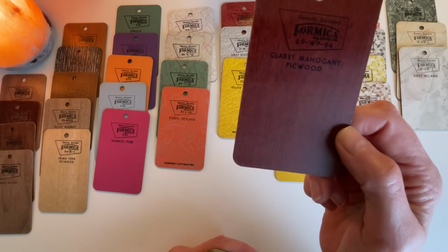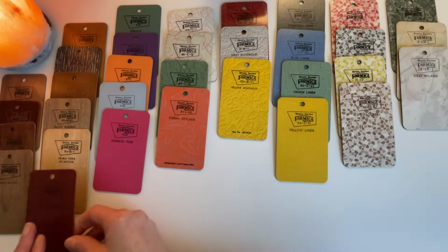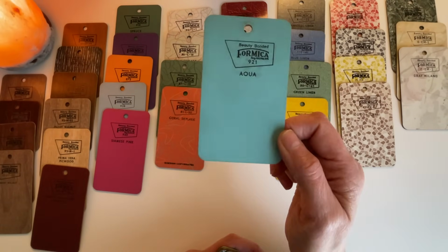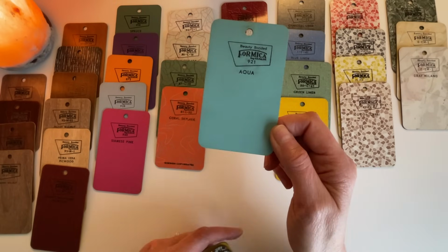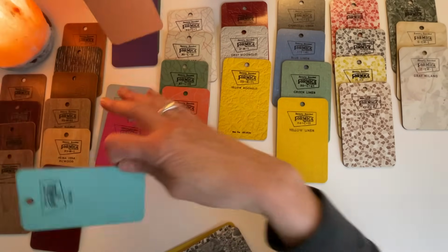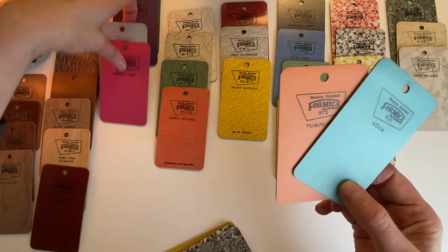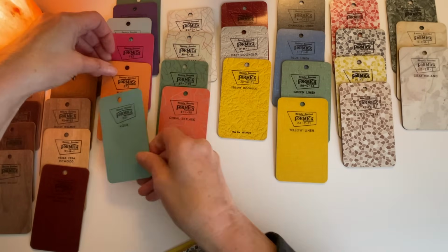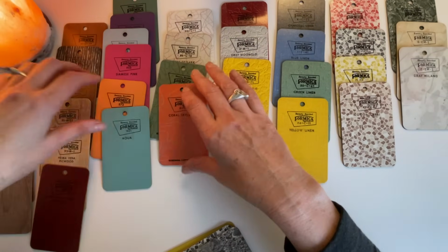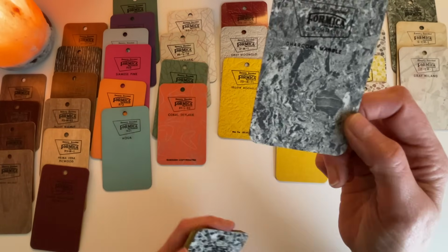Claret Mahogany Pickwood. Looks like a piano. We had a piano that looked like that. Ooh, aqua, my favorite. I love aqua. I would do these two colors together. That would make me happy. Actually, I might do, well, I don't know. Let's see what else. Okay.